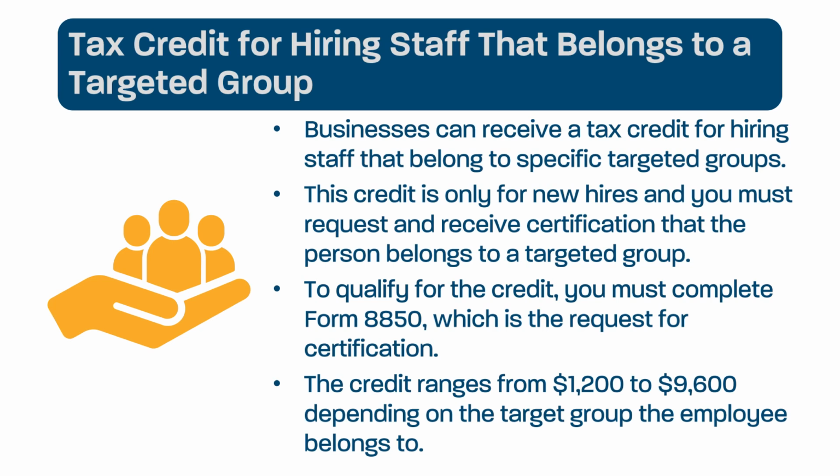To qualify for the credit, you must complete Form 8850 and ETA Form 9061 or ETA Form 9062, which is the request for certification. There is a portion for you to complete and for the employee to complete. After you both sign the form, you will send the forms to the Department of Workforce Development, either electronically or via mail, by the 28th day following the hiring. The credit ranges from $1,200 to $9,600, depending on the target group the employee belongs to.